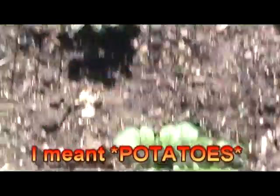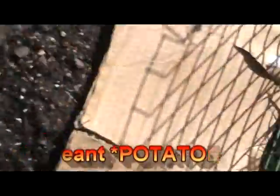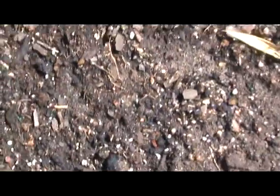And here are my tomato plants that have come up. As soon as they grow up a little bit more, I'll toss some more dirt on top of them, just so they keep going. I did plant some over here on this edge, but they have not seemed to come up yet. So we'll just go with what we have.